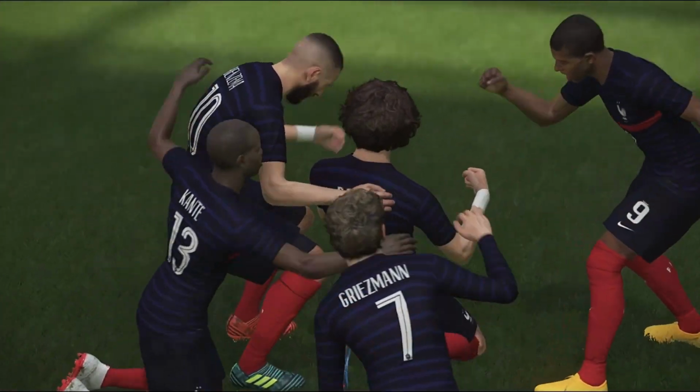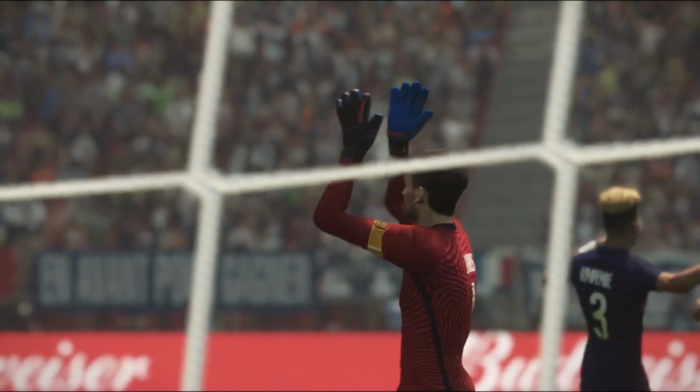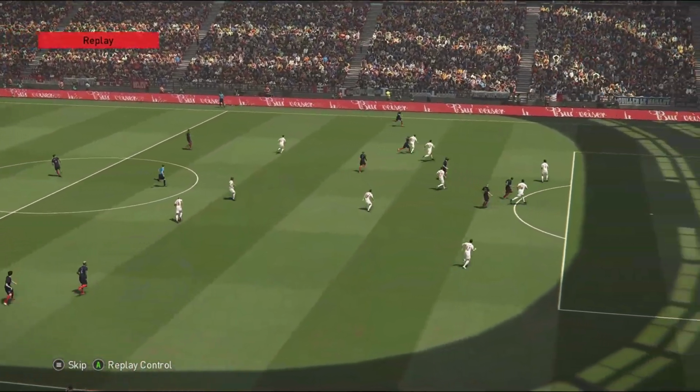Rabiot with a predatory goal. Well, for me, that's just pure predatory brilliance. It's not so much the finish, but the way he read the situation when nobody else was even alert to it. It's fantastic.